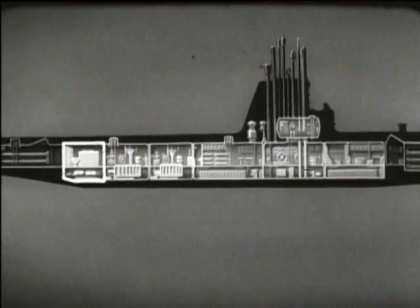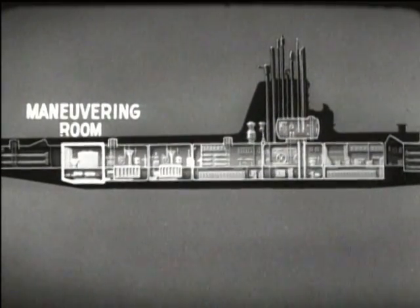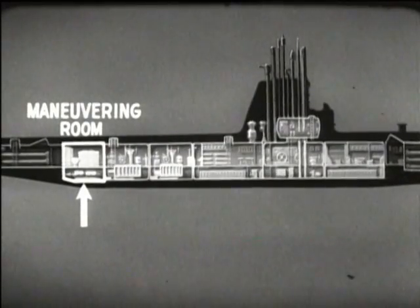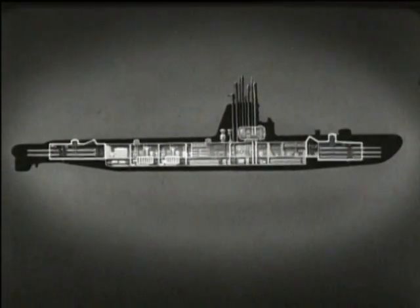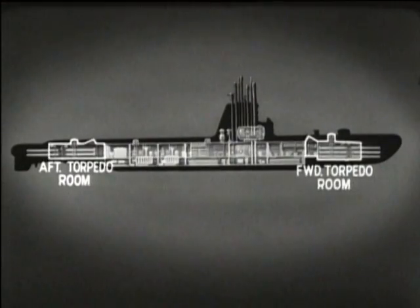Aft of the engine room is the maneuvering room, which is the electrical control station for propelling the ship. Here are the main motors which drive the propellers. The 2 remaining compartments at either end of the hull are the forward and after torpedo rooms. There are 6 torpedo tubes forward and 4 aft.